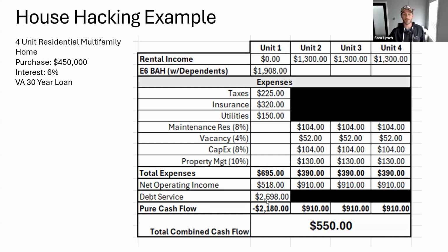If you look down here, your debt service, now this one is just principal and interest because we're factoring taxes and insurance in the expense rows. So your debt service is $2,698. That's with a $450,000 purchase price at a 6% interest rate, 30-year amortization. All right. So you're not going to have any real cash flow for Unit 1 because you're living there. So you're going to be paying the taxes, the insurance, and the utilities for your unit.